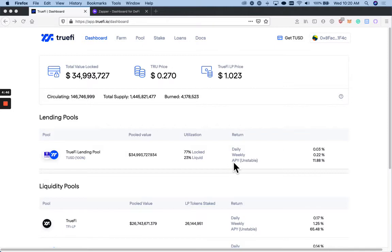So what you're going to need is a self-custody wallet, whether that's MetaMask or a mobile wallet like Argent or Trust Wallet, some Ether in your wallet to pay for gas transactions, and then finally some TUSD, however much TUSD you would want to deposit into this lending pool.